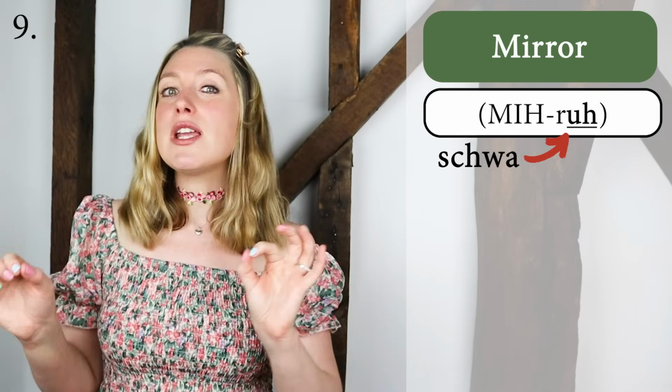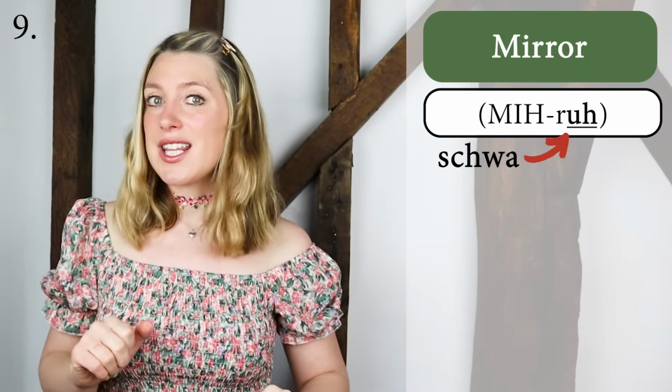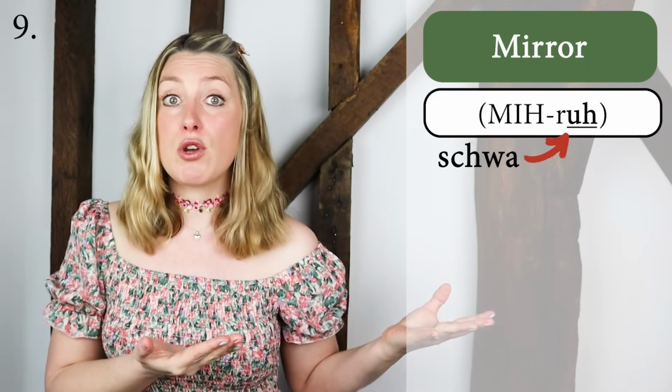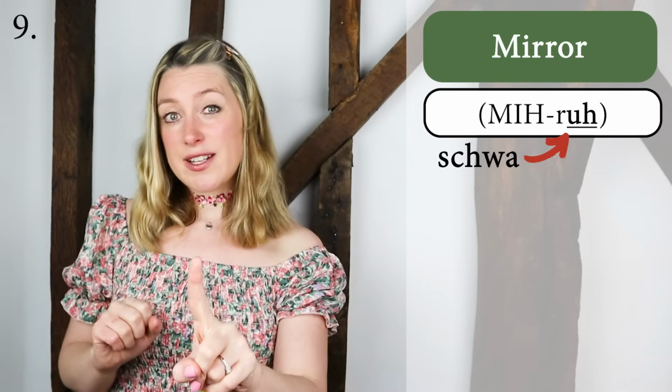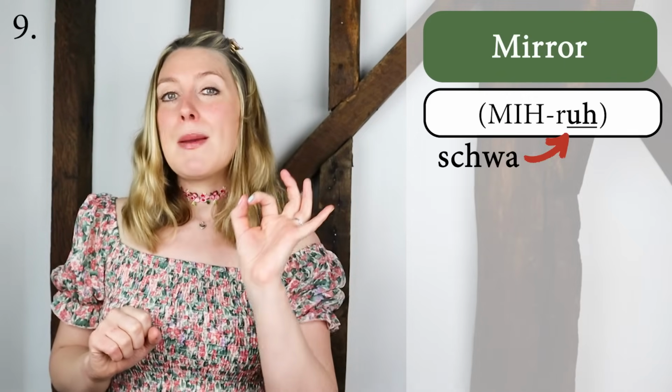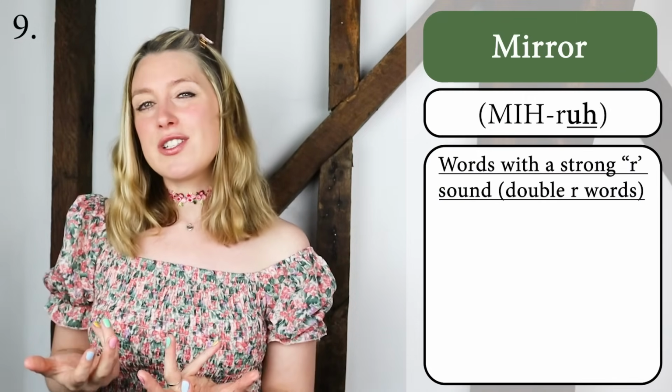We don't want mirror, mirror. The amount of times I've heard my students say that and I haven't understood them in that moment. So we want to start with mi. The stress goes on the first syllable, okay? Mirror, mirror. To be honest, when there's a double R, we quite often do pronounce it.